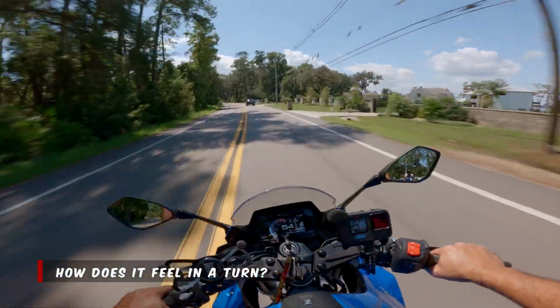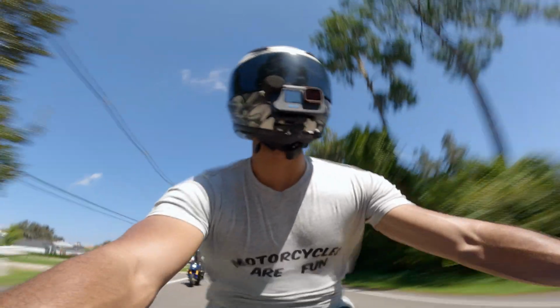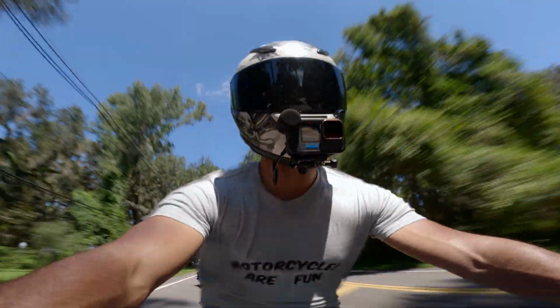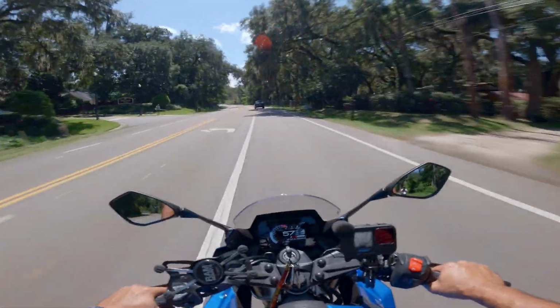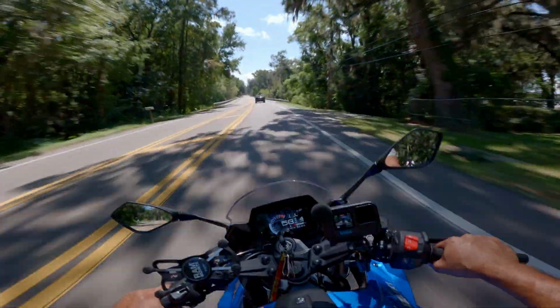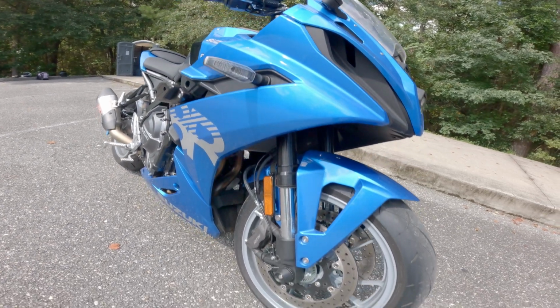Handling through this big giant sweeper. The bike is very open to input. It's light and flickable, exactly as you would expect from a middleweight naked. It holds its line really well. Obviously this is not a big sweeper, so I can't get too deep into it, but the bike is easy to handle back and forth.